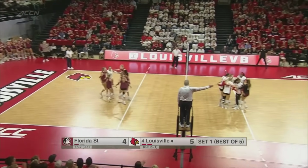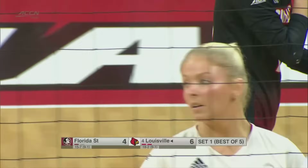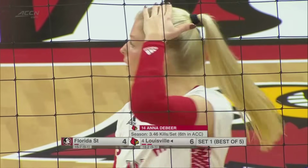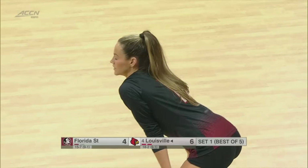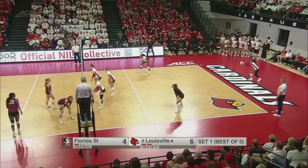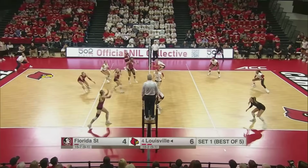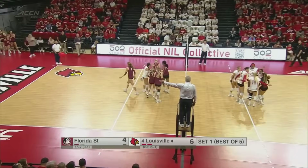Here's Anna DeVere to score for the Cardinals out of the timeout. Great set there from Elena Scott. That's what is the best part about having a libero that used to be a setter, is when your setter gets a dig, you still feel like you have some rhythm to your offense. Last time out against Virginia Tech, De Beer with a very un-De Beer-like scoreline, just 5 kills and a negative hitting percentage. It really wasn't truly needed in that game.